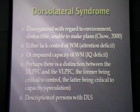Okay, so the next one being the dorsolateral syndrome. People that have damage to the dorsolateral prefrontal cortices, and these are sort of here in your brain, this sort of area, whereas the anterior cingulate cortex is between the two folds of the brain, are disorganised with respect to the environment, and they can be distractible, and they lack the ability to make complicated plans, okay?